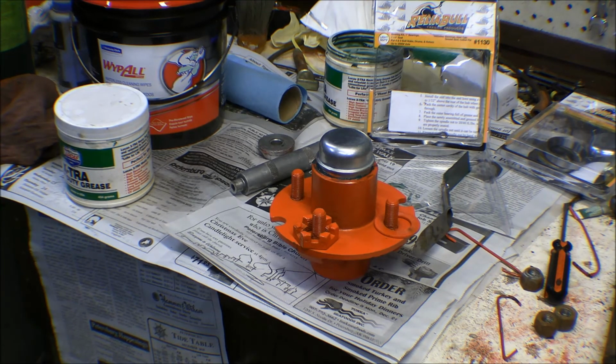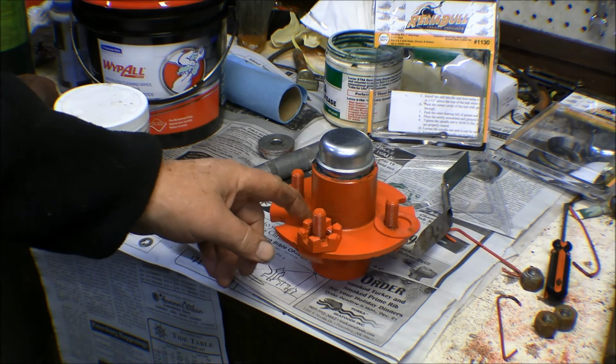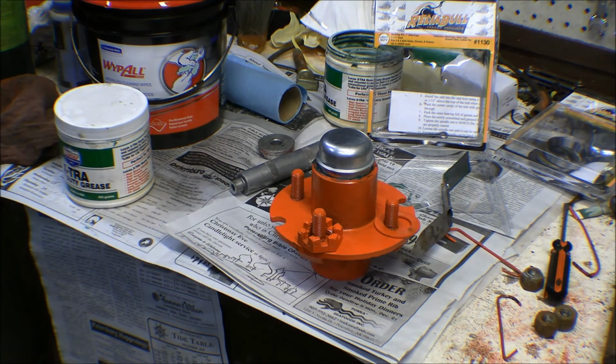Actually, it would have saved me 30 bucks each, or 35 bucks each, over buying a new hub for it. But there's nothing wrong. I mean, these are pitted and everything, but they're all sandblasted and cleaned up now, so they're practically as good as new. Better than some of the new parts that I've seen when I clean them up.